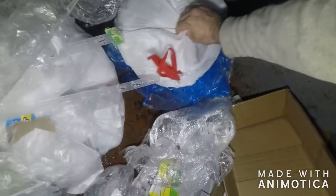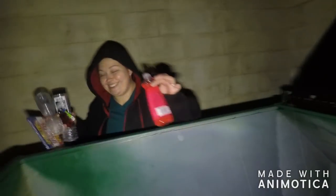Yes, we're out here in the rain again. What's that glass thing right there? Where? That one broke. Ugh. That would have made a good candle, huh? All right. You gonna say hi? Hi. Bye. Say next dumpster.